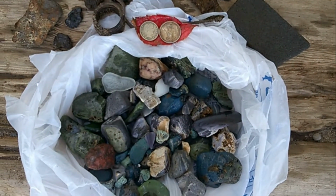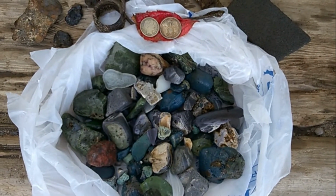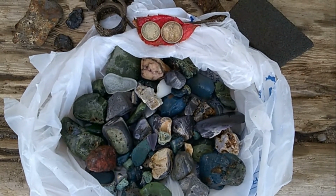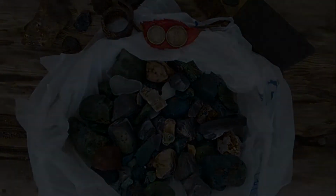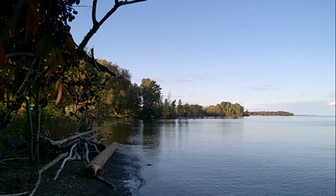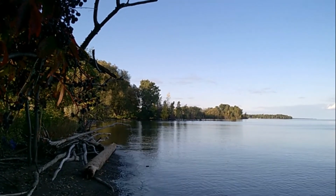So that's a wrap of my finds today. It was a great day. I am super happy with this day. Gotta go home and do some boring stuff, you know, laundry, dishes, and cook a meal.